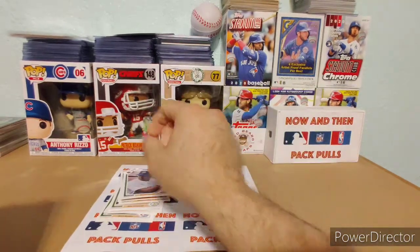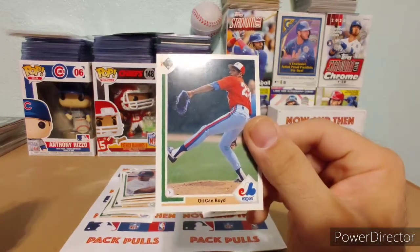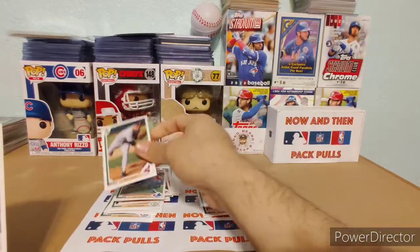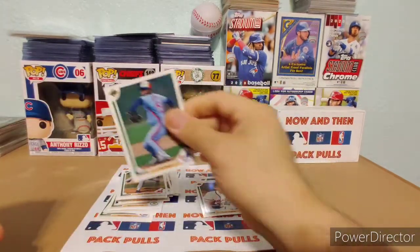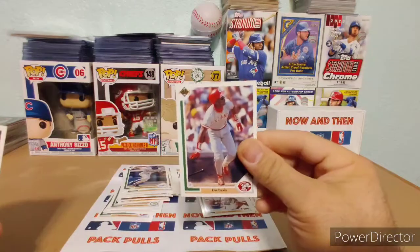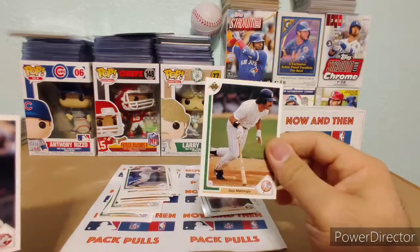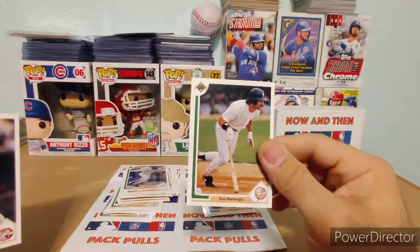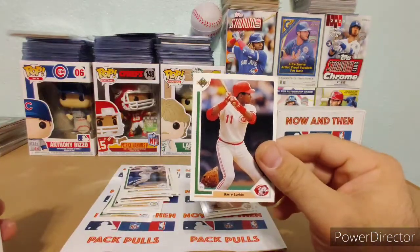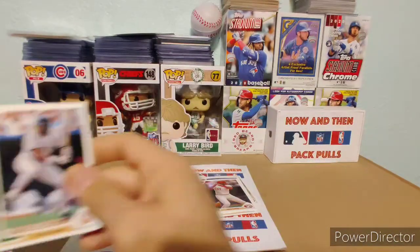Nelson Liriano. Wow, this is a weird name. Oil Can Boyd. That's a weird-ass name. Rudy Seanez. Mel Rojas. Jose Offerman. Ooh, Redbeard Breaks. I like this one. Eric Davis. Check this one out too. Shout out to 401 Breaks. Don Mattingly. Nice. Look at that one. Back to the cardboard. I like that one too. Barry Larkin. And ooh, here's another one.